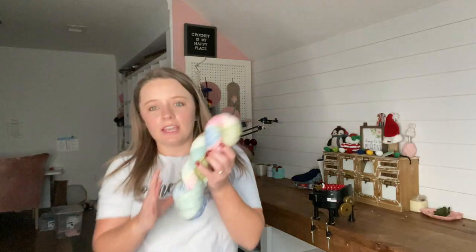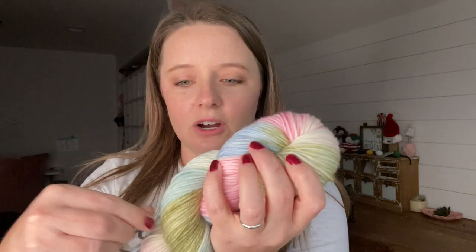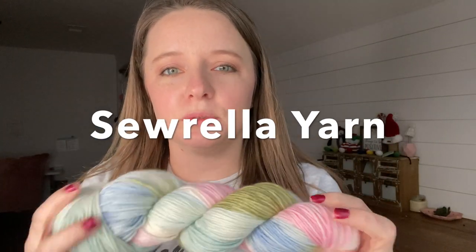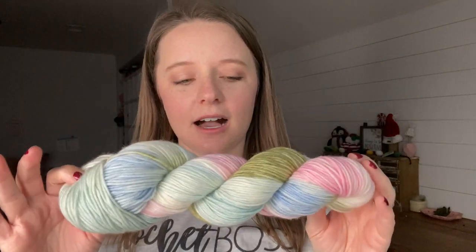Say you bought a hank of yarn, like hand-dyed yarn. Let me grab some yarn. Okay, so say you bought some gorgeous hand-dyed yarn. This one is from Handmade Fibers. I think it's Sorella, Ashley of Sorella's yarn company. That's where I got this yarn from.